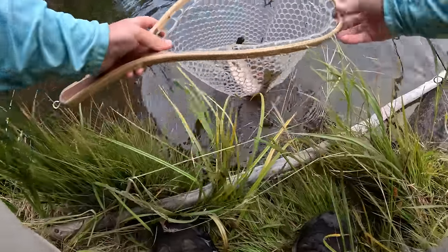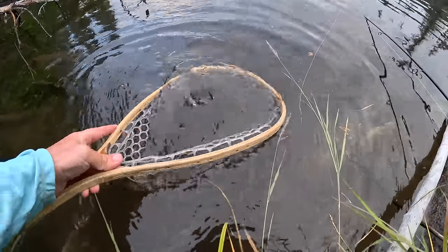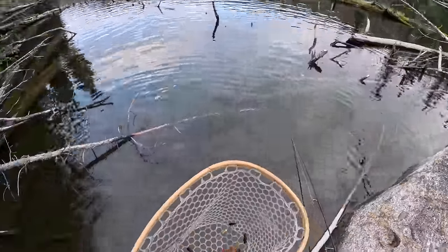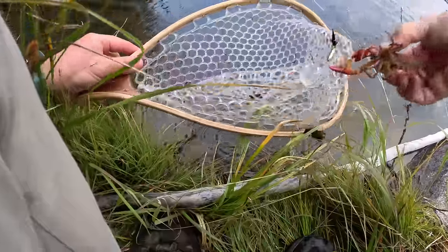Perfect. You spit the bullet lure. Gorgeous fish. Don't even need to touch them. We're just gonna let them out of the net. Come on, baby. There we go. There he is. Oh, perfect release. Barely hooked. All right, what do we do with this crawdad though?